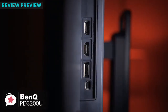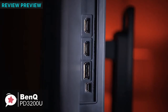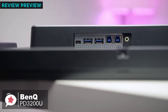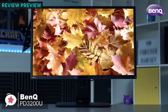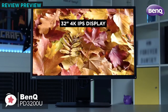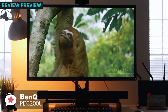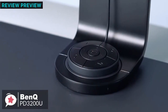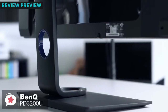In addition, on the right-hand side of the monitor are two HDMI 2.0 ports, a DisplayPort 1.2, mini DisplayPort, SD card slot, two USB 3.0 ports, and a 3.5mm audio port. As far as features go, the BenQ PD3200U's main selling point is its 4K UHD resolution, 3840 by 2160, which provides excellent image quality. Plus, the BenQ PD3200U is part of BenQ's designer monitor range, which means it has been individually factory calibrated before being shipped, which is really cool.